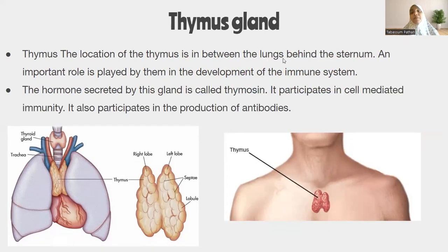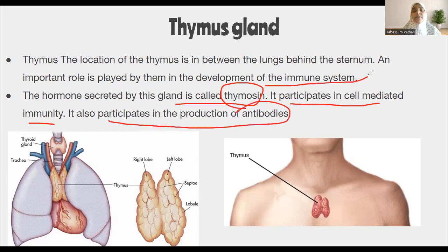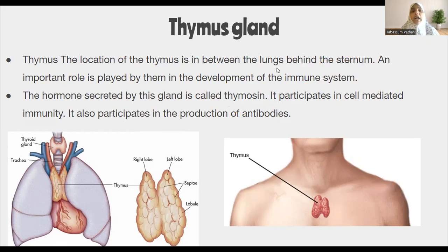Remember the T cells and the B cells when we were talking about in the circulation chapter, the immune cells. The immune cells which are developed in the thymus are known as T cells. They secrete a hormone known as thymosin. And this thymosin participates in the cell-mediated immunity, and also it helps in the production of antibodies. So more or less, bottom line is it helps in maintaining your immune system. It makes your immune system stronger by secreting this hormone known as thymosin. So you need to remember this one or two functions of the thymus gland.